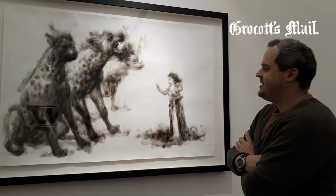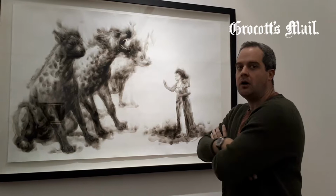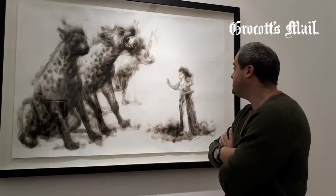Diane Victor pioneered this form of smoke drawing, where she catches the smoke of a candle and the carbonated residue of a candle on the surface. And this is a particularly big, particularly fine example titled Teaching Hyenas How to Sing.